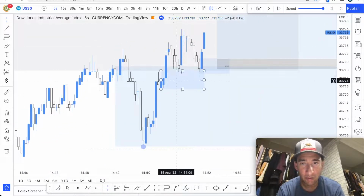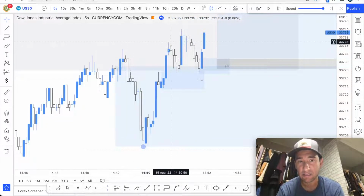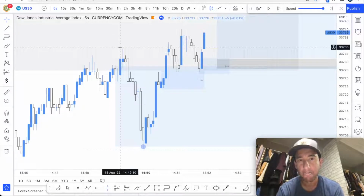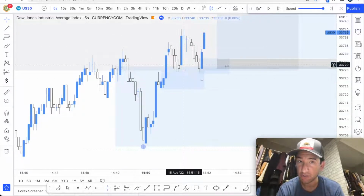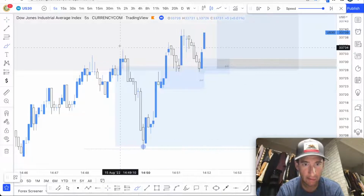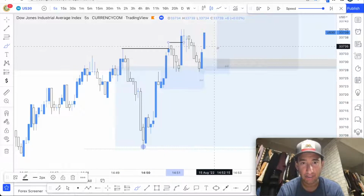You can see evidently here we didn't take a buy yet. We're just making sure to see, is this break of structure just a liquidity grab, or is this an actual continuation, right? So we waited for that first break of structure over here, like that, and then we waited for that second break of structure like so, right?